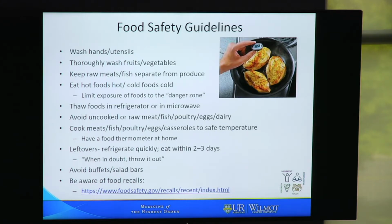You probably want to avoid salad bars and buffets because you never know what people are touching. And you definitely want to be aware of what food recalls are currently happening. This is a great website that actually combines several other websites in order to keep you up to date on food recalls.